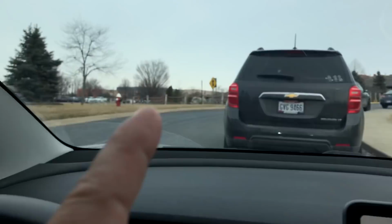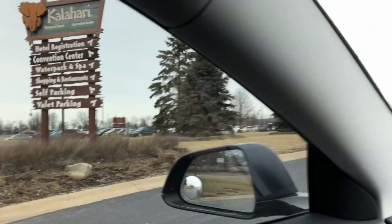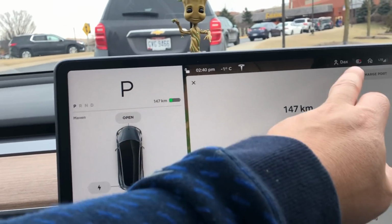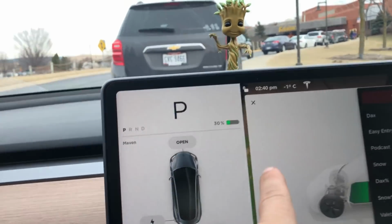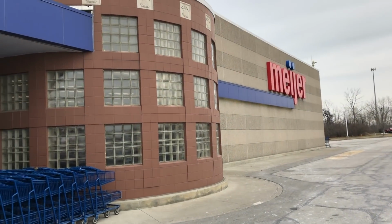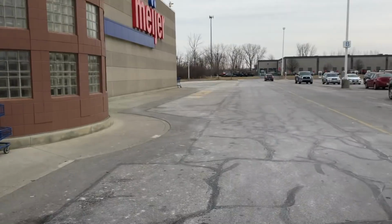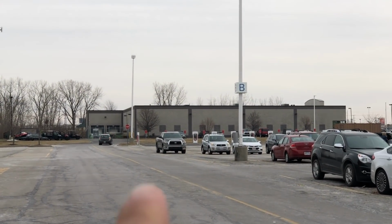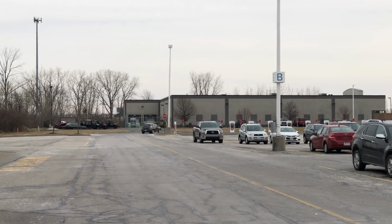The Sandusky Supercharger is I think just over there somewhere. So we're here, pretty good. Let me see how much we have left. We have 30%. So we came here with 30%, and we had to come to Meijer to get some groceries and stuff like that. And then we realized, look over there, that is where the Superchargers are. So we have to supercharge before we leave.